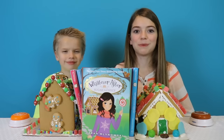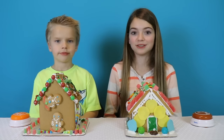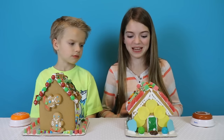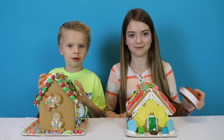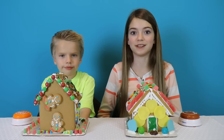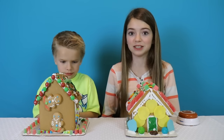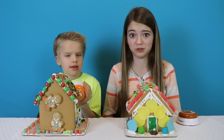All right, let's play Sugar and Spice Gingerbread House. So Ty and I both made gingerbread houses. Ty made his with yummy, sugary, sweet candy, and mine is made with spicy and sour candy. So how this works, we each have a buzzer. Our mom is gonna ask us questions about the Whatever After series. The first person to buzz in gets to eat a candy from the sugary sweet gingerbread house, and the last person to buzz in has to eat a candy from the spicy gingerbread house.